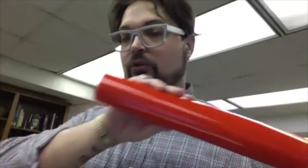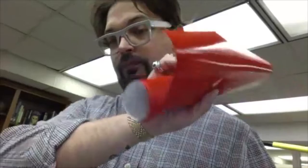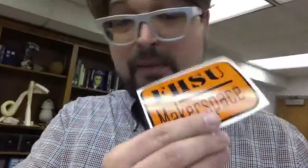So the vinyl comes on rolls like this. This is a 1 foot wide roll, red. We've got many different colors. Probably have about 50 different colors of vinyl on hand at any time. Some of the bigger ones down there you can see. Those are bigger 2 foot wide rolls. You can make things like these. We've made a whole bunch of these stickers to give to people as a promotional item for the makerspace. And these stickers are probably about 10 cents each, maybe 5 cents each, and very easy to make.